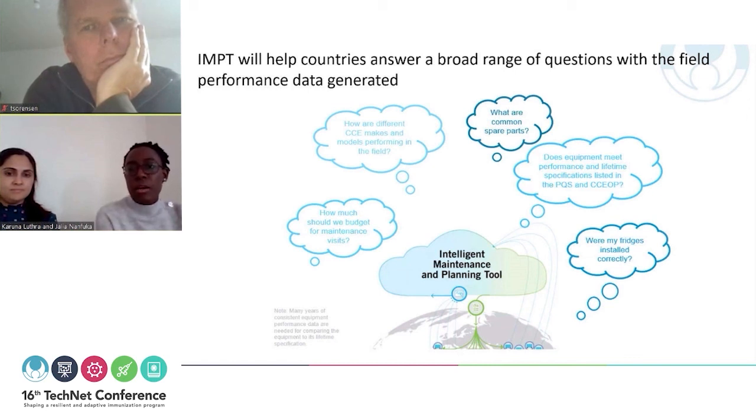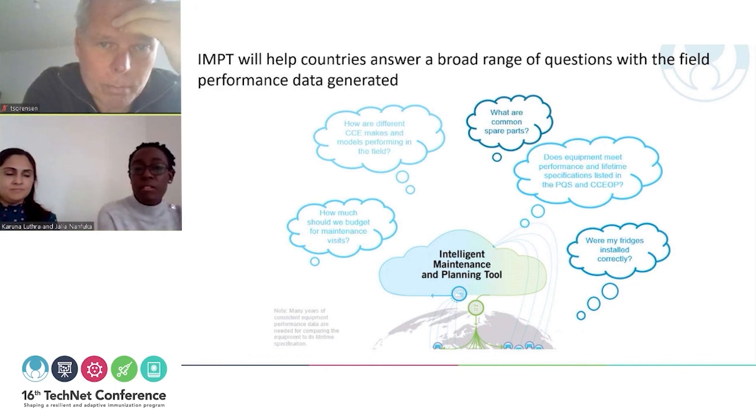The other point is making sure that over the lifetime of the equipment, as they continue to monitor it, they can ensure that the equipment is meeting its shelf life or lifespan, and also proactively use the data inputs to plan their maintenance visits accordingly. So just to sum it up, IMPT really is the tool that will give countries and global stakeholders cold chain equipment performance data to allow them to make the necessary maintenance decisions and implement corrective action.